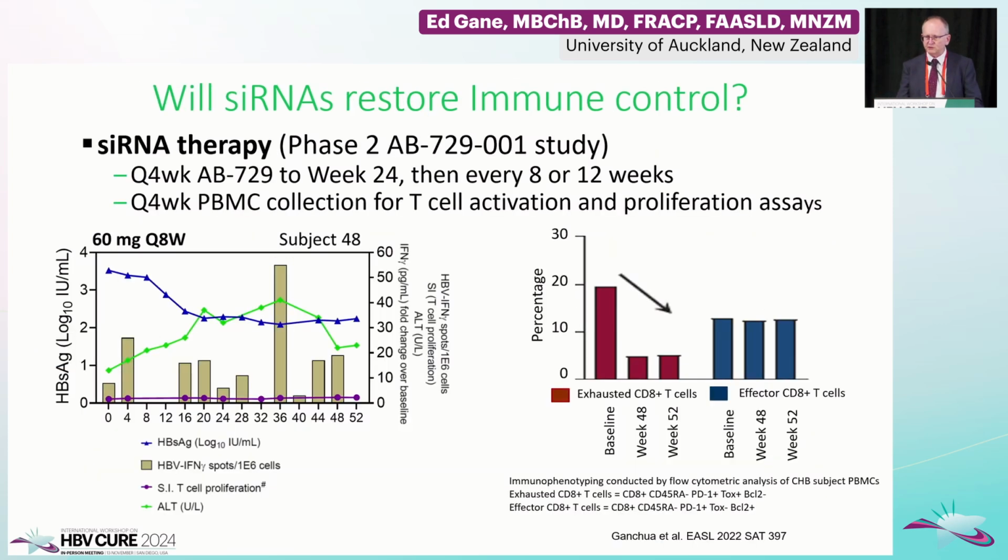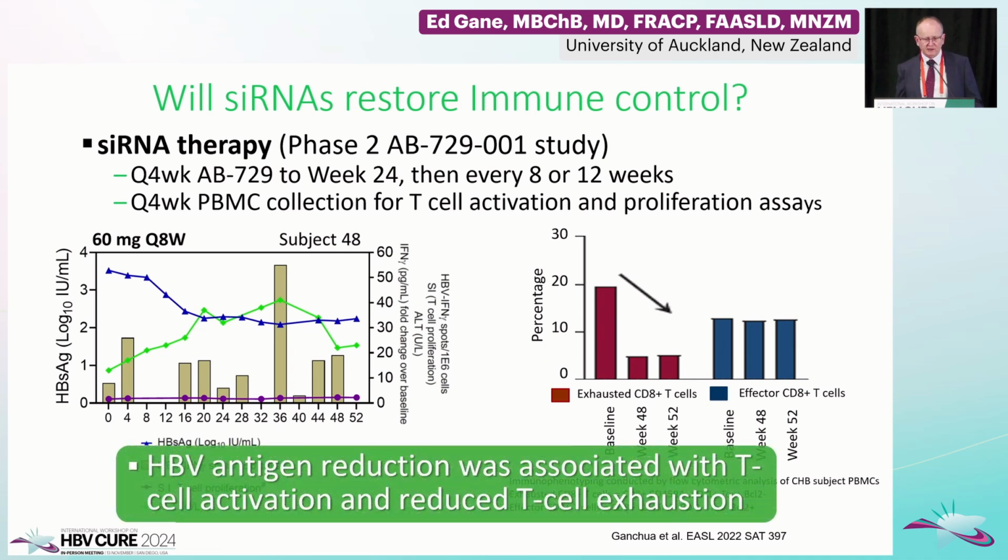Wonderful data from Arbutus. This is old data, where they were seeing ALT elevations with their treatments, and that has been seen in other siRNA programs, mild ALT elevations. They provided the first data to suggest that you are restoring some HBV-specific immune control with surface antigen reduction with siRNAs. And I think that this is really important data. They showed certainly T-cell activation and also reduced T-cell exhaustion.